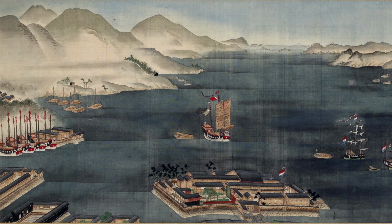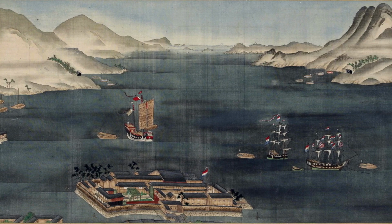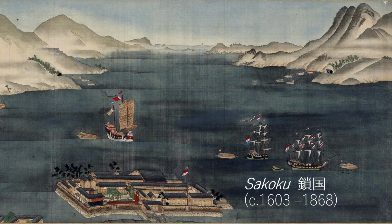Between 1603 and 1868, Japan was almost entirely isolated from the rest of the world. For over 200 years, the shogunate not only cut off diplomatic ties with other countries, but they banned any foreigners from entering, and Japanese people were forbidden to leave.